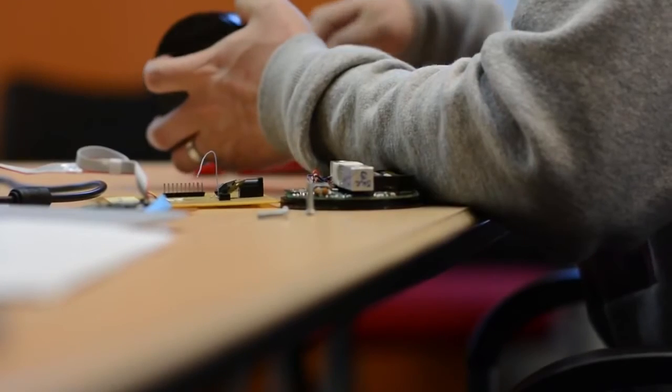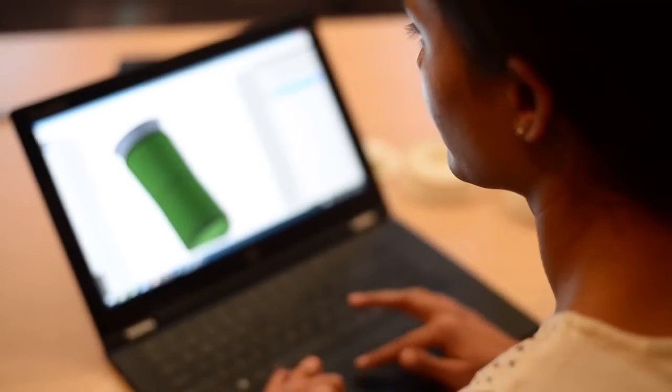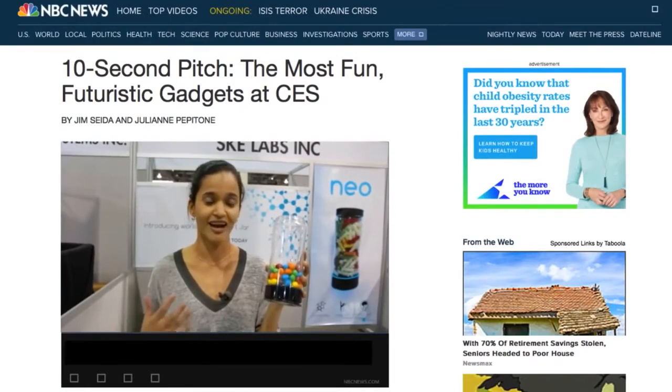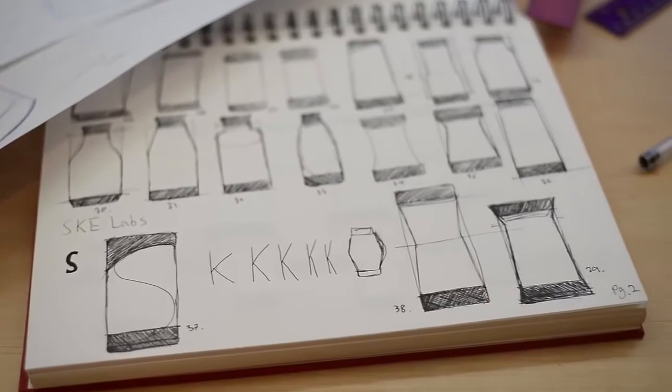In the last 7 months, we've been working really hard to bring the right design and technology together to create the smart jar. After tons of research and numerous prototypes, in January, we successfully introduced Neo at the Consumer Electronics Show. And now we need your help to take Neo to the next level.